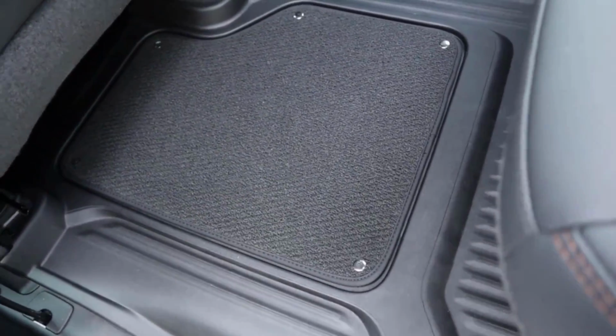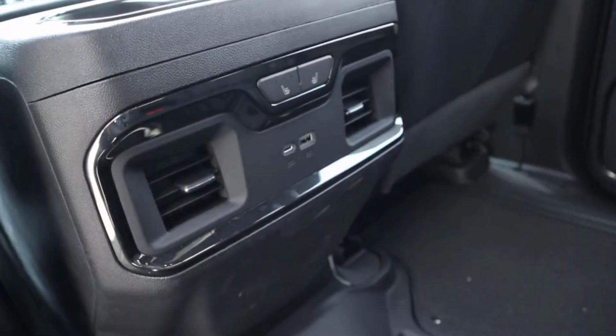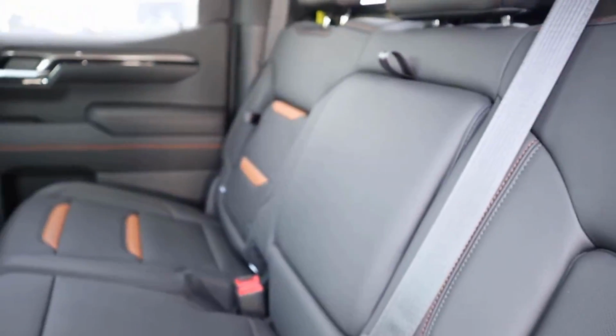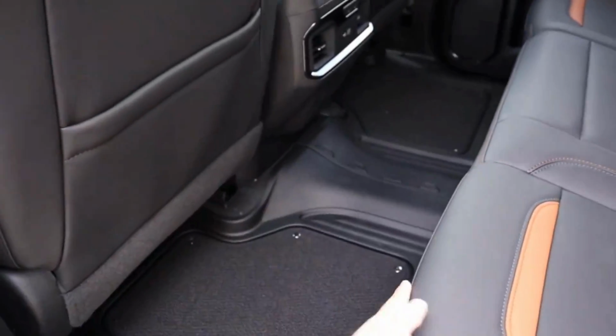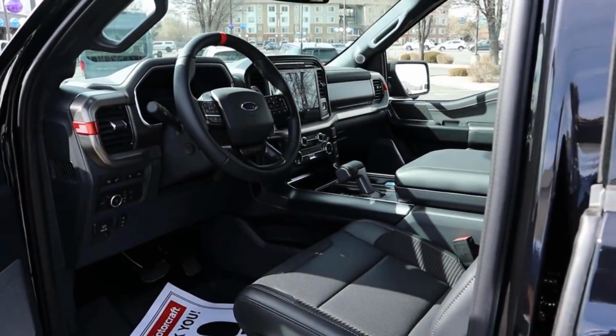So like if you do go off-roading, you just take off the cloth insert. Cup holders, and then you got heated seats for the rear, some USBs, some vents. So we're stacking up pretty even with both of the trucks so far. And then you guys can see legroom back there. And then moving from that over to the Raptor.